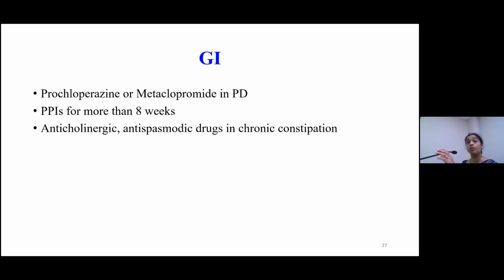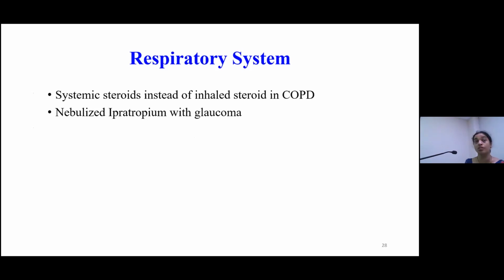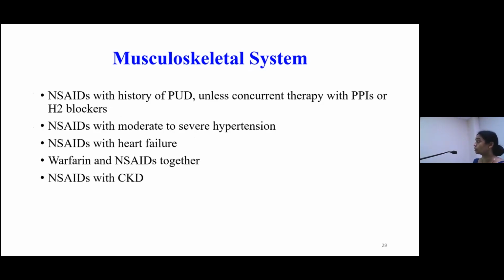If we are giving them for more than 8 weeks, we have to be very, very careful. In the respiratory system, giving systemic steroids instead of inhaled steroids in COPD is a common error. And with nebulized ipratropium when glaucoma is there, they can have a lot of blurring of vision. When you give ipratropium, without our knowledge, we prescribe them. In the musculoskeletal system, NSAIDs are prescribed very frequently. We have to be very careful with heart failure and severe hypertension. They get worsening of symptoms.